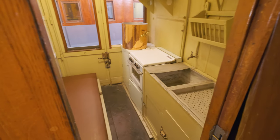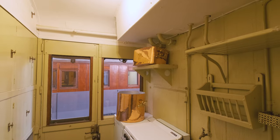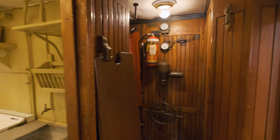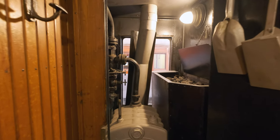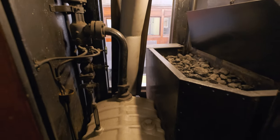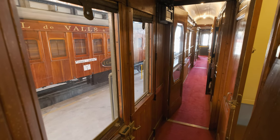Alright, next, the kitchen. On the left is a closet with a retractable bed down there, for the cook. The last room is the boiler room to supply hot water for the rooms. So, what do you think of this 1929 fancy top-class car? I'm totally amazed.